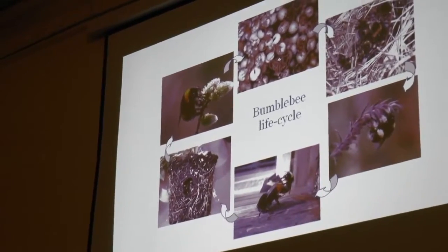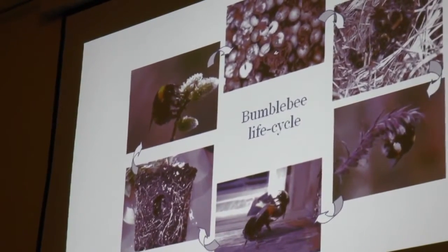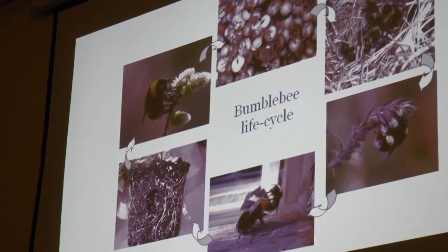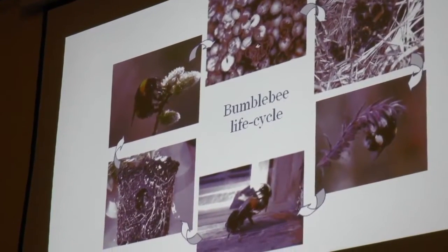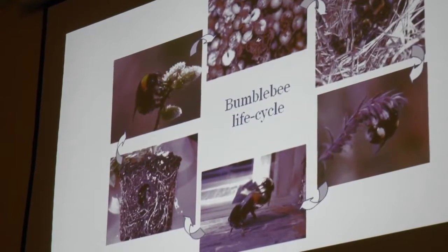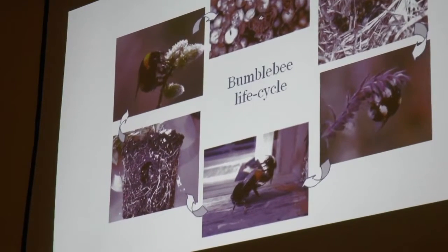So this picture here shows a new queen that's just come out of hibernation. She's spent the winter and now she's come out in the spring, and she needs to forage, build up her energy reserves and get ready to make her new colony. So around this time of year you may well have seen some really big fat bumblebees buzzing loudly and searching around in the vegetation, and what she's doing is she's looking for somewhere to make her nest.